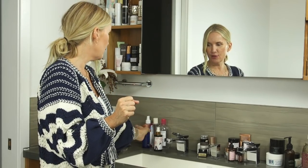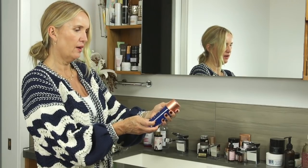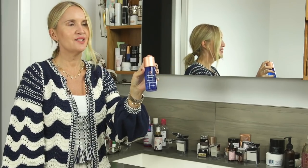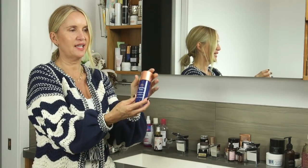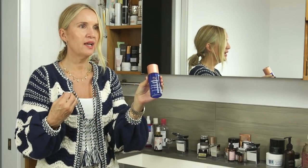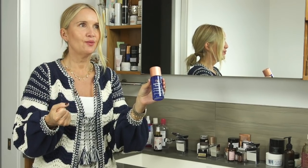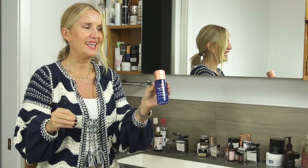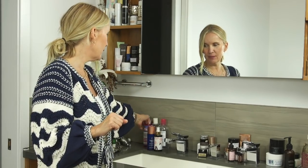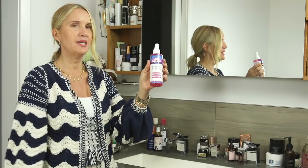And then I have the new Augustinus Bader, which was just sent literally a week ago, and it's the exfoliating toner. This is beautiful. I've been using it the last couple of days and it feels so nice on the skin. It's really great again on those days when you wear a ton of makeup and you really want your skin to be squeaky clean. I really love it.